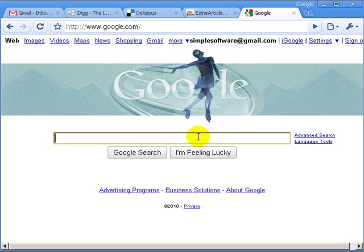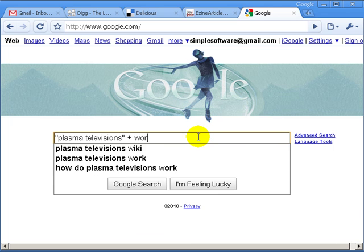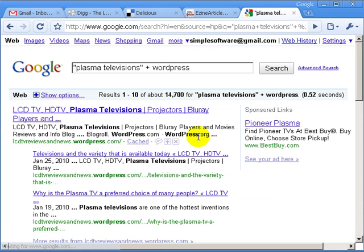Once you do that, you can take a few hours and do some blog commenting. If you don't know what that is, basically you're going to go to blogs that relate to your domain name. So for plasma televisions, what I would do is, in quotes, put the keyword plasma televisions, and then put plus WordPress. So what I'm doing here is I'm looking for blogs.